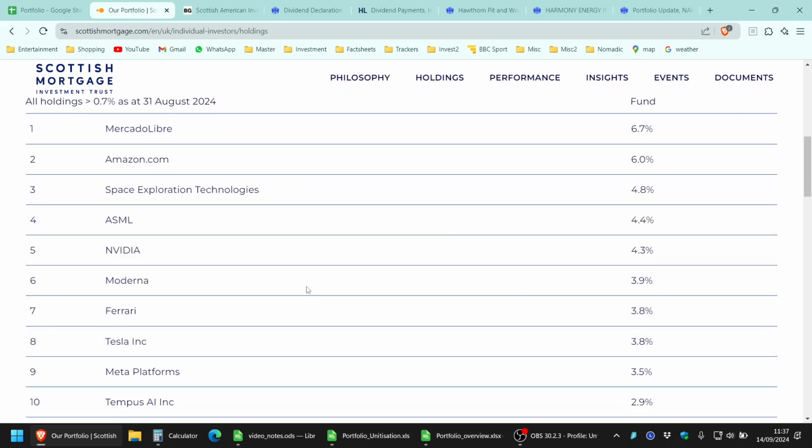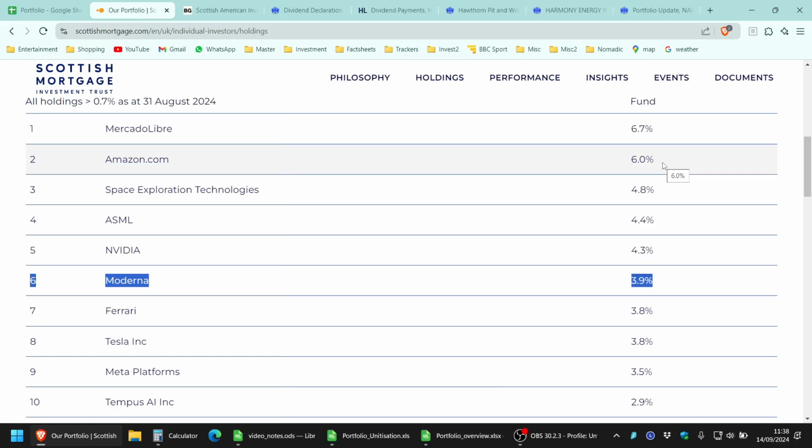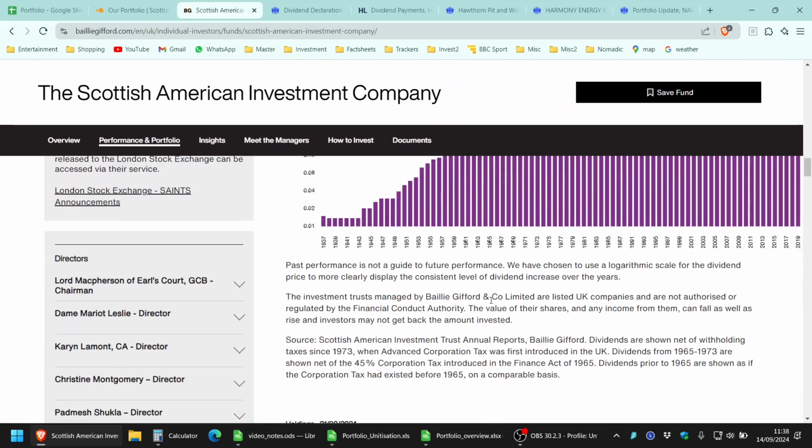Nvidia, I've got a feeling they've trimmed it. But Moderna's one that always worries me. I always see it going down and down and down, but it always seems to be right at the top of their list. So it makes me wonder whether they've been topping it up every time the share price goes lower. But I'm happy to see that this time, even though the share price has gone down, so also has the percentage in the fund, because I'm sure that was about 6% on July 31st. So hopefully that means they've stopped putting money into a falling share price, and they'll just let that holding fail or flourish.